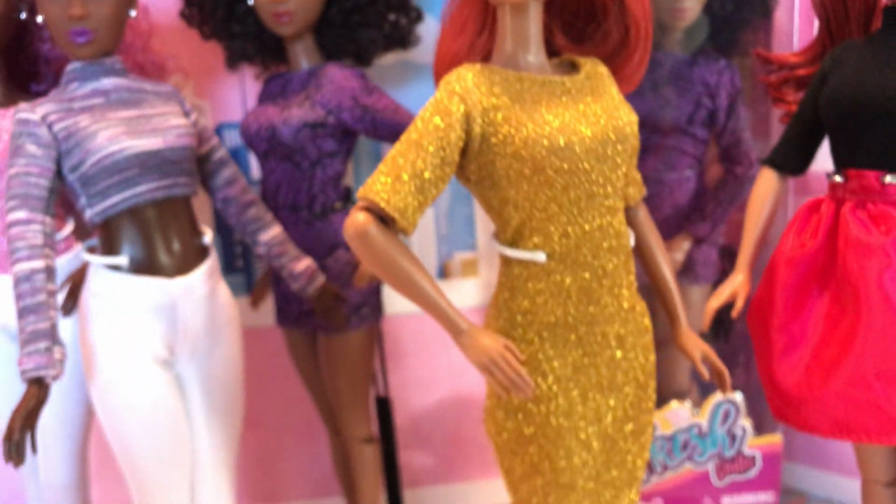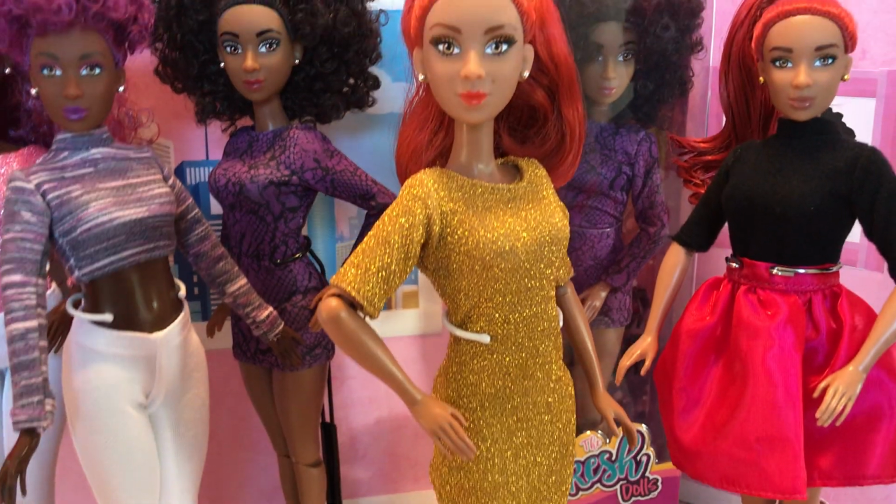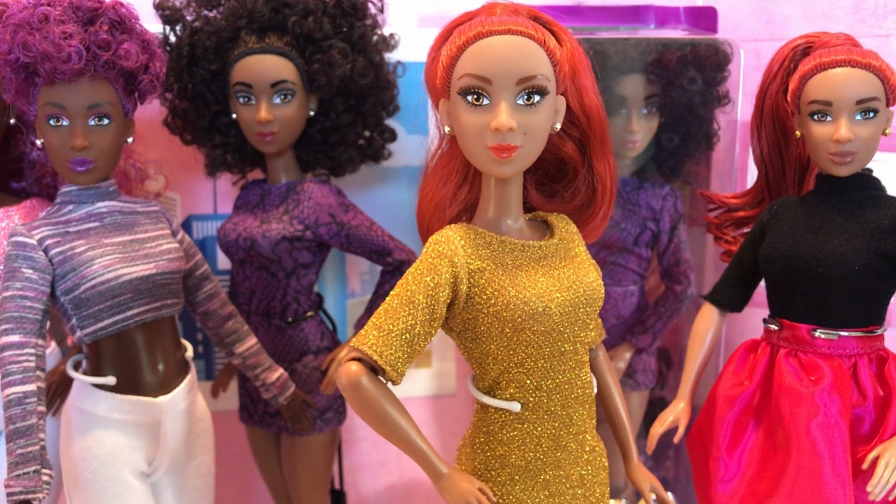But I do like this dress and gold shoes. This dress is shimmery, and I like anything shimmery, glittery, sparkly. I love it. Then we have, oh, you know what?